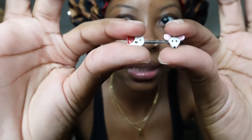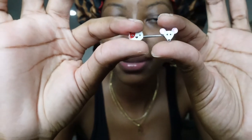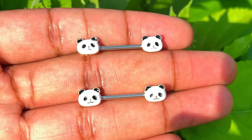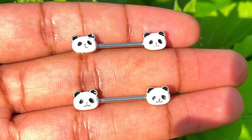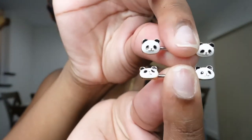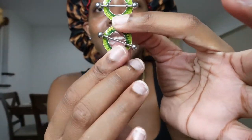But do y'all see this? I have a funny name for this one. It's pandas. I love pandas. I feel like my name is corny as hell. It's pretty corny. I'm gonna leave a number for this one as well. Oh my. Like, it is so stinking cute. It's kiwis. It is kiwis.